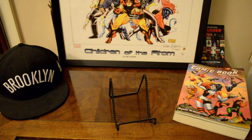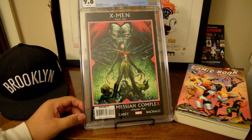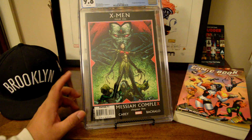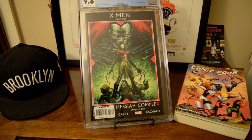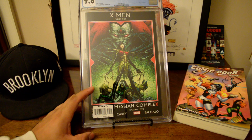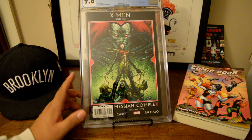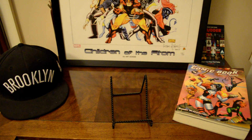Couple more, ladies and gentlemen. I got this X-Men 205. I have another copy of this, probably my third 9.8. This is the first appearance of Hope Summers. I think the variant by J. Scott Campbell is probably the one you want to get, which is a cool cover, but this is definitely respectable in the market. I want to say $150 slab right here, 9.8. So again, my third copy of that book.